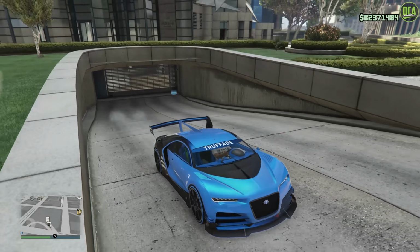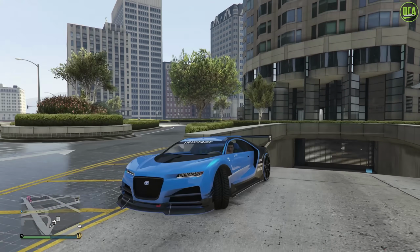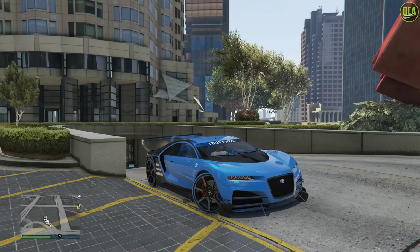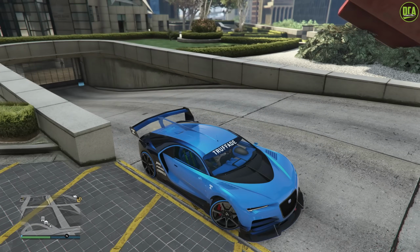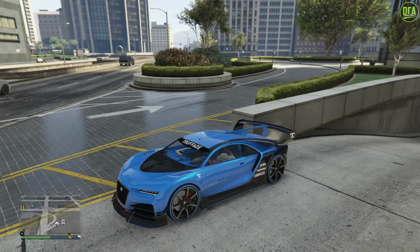Alright, we're in the sun. Well, the sun's kind of going away, but this color still looks pretty good. I mean, obviously you could probably get closer with a crew color, but honestly, it's not bad for utilizing the available colors we have in the game.